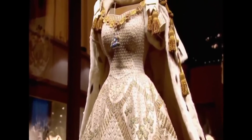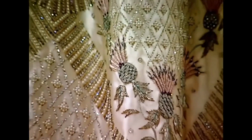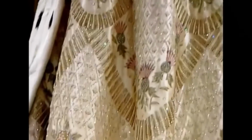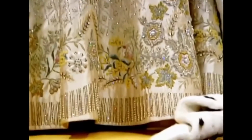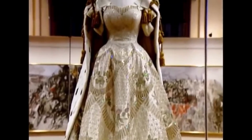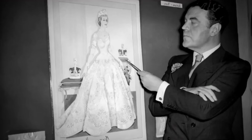The 4 national emblems of England, Scotland, Ireland and Wales were already going to be included. The Queen came up with a rather wonderful suggestion to also include emblems for each of the dominions over which she was becoming Queen. You can make out the maple leaf of Canada, the wattle of Australia. You can see the lotus flower of India, and then the wheat sheaves of Pakistan. The whole dress becomes a true symbol of the reach of Queen Elizabeth II.